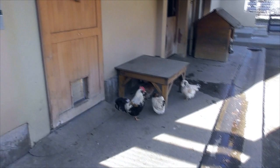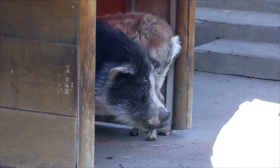But there's a little farmland animal section here with chickens. Chicken. What the hell was that? I don't know if it caught it on camera, but that was pretty loud. There's a pig in there as well. Big old pig. I think it heard me. And there's penguins over there as well, but the pen's being cleaned, so I don't want to record too much there.